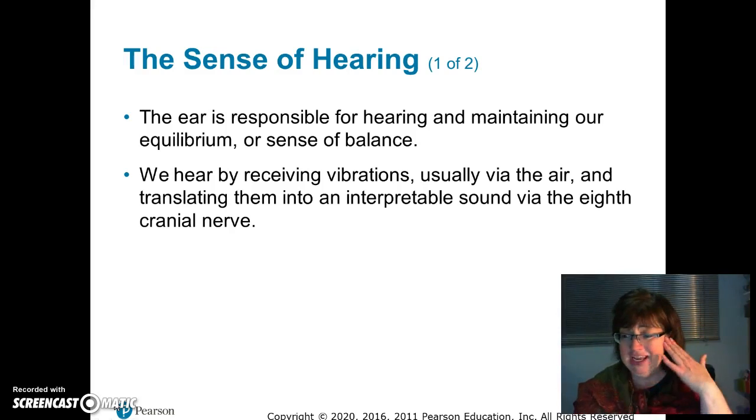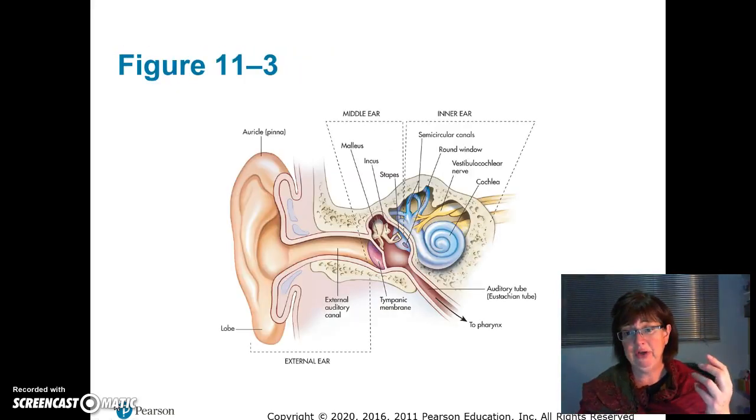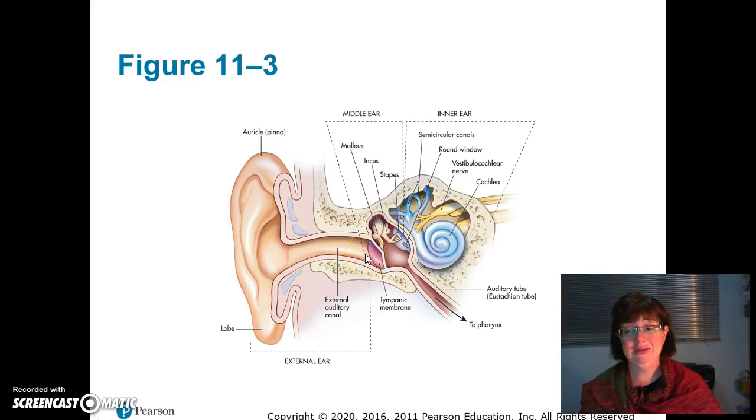When we hear, we take sound as vibrations in the air. So they will be collected from the lovely outer ear, and then they go through. The outer ear goes from the outer part to the tympanic membrane or the eardrum. So you have your auricle and your external auditory canal or external auditory meatus. So it collects the sound and puts it towards the tympanic membrane.